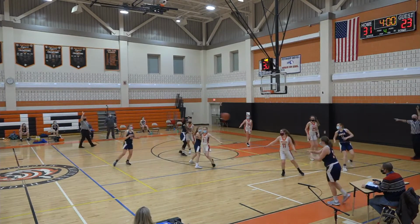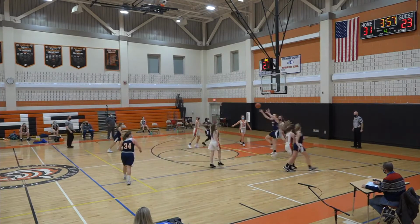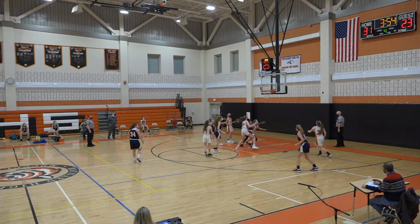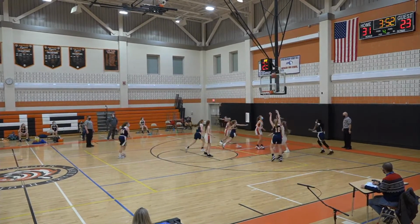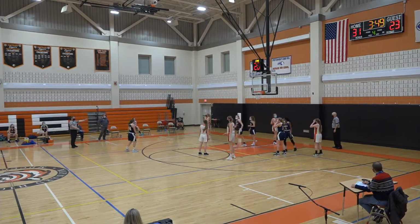Colano's going to inbound the ball, getting it to Babinski. Babinski trying to drive, getting it down low. Shot over Thompson doesn't quite fall. Mid-range, air balls. Maynard's going to get the rebound. We're going to get a jump ball.